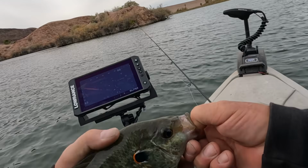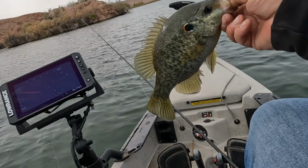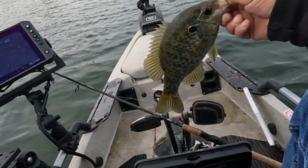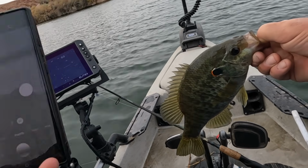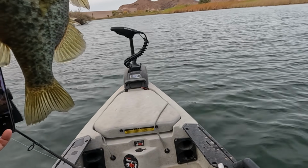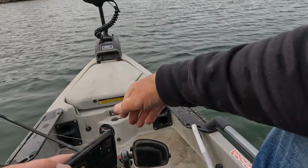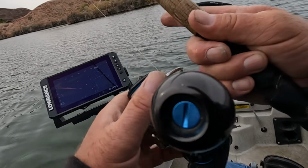Anytime you get a red ear or a bluegill you can lip, that's a good one. Just to get a species, how many species I can get on a hookup bait. There's still a bunch of them out there too.